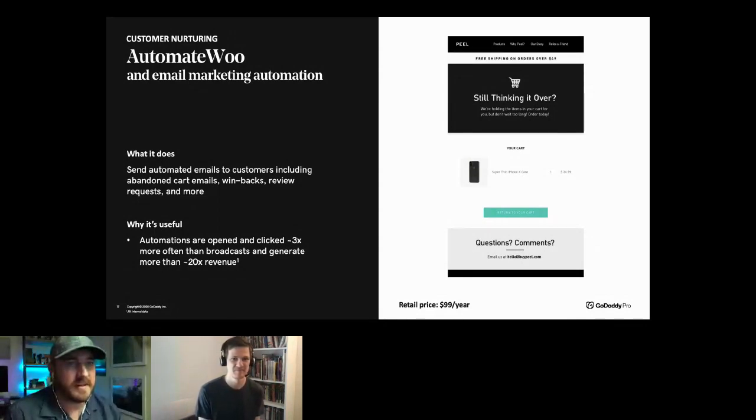We have some data around cart abandonment. We have about a 12 to 15% win back rate on abandonment emails that go out for customers that have just come to your site. They've left something in the cart for one reason or another. They've abandoned the cart, and that's money left on the table. So sending those cart abandonment emails helps win back even a small percentage, right? 12 to 15 is not bad if you can get some of those sales back.